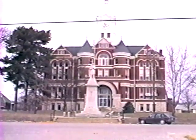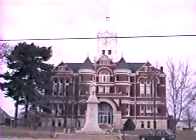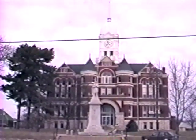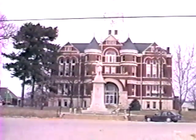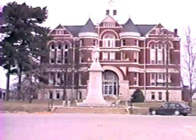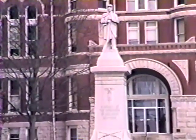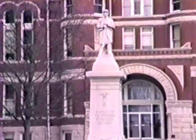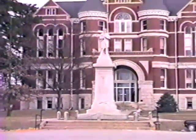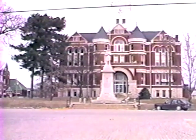We're now in front of the city, or in front of the courthouse. You can see the statue, you can see the clock at the top. Unfortunately, we've got an electric wire running through here that I can't get away from. But there it is, the old county courthouse. Statue that was dedicated to the men in World War I. And the entrance hasn't changed a great lot in 40 years, but there it is.